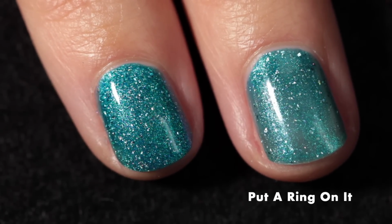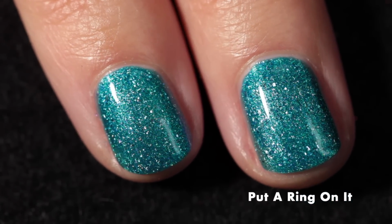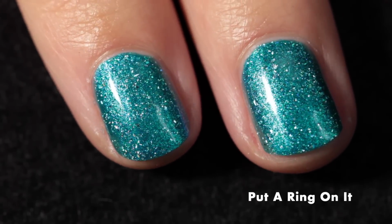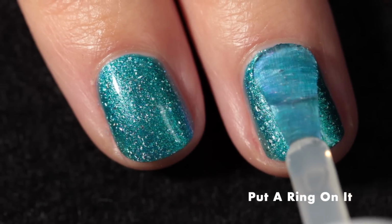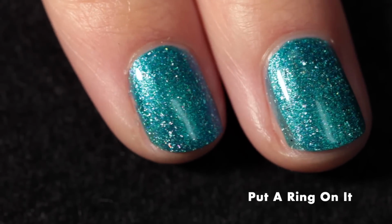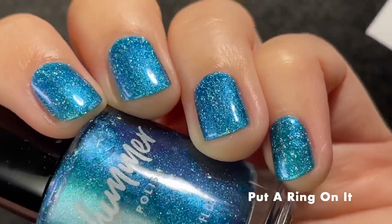Again, I would recommend 3 coats just to get it fully opaque looking and build it up to look more like what you're seeing in the bottle. It does dry down just a tiny bit dull, so I'll recommend a glossy top coat. And I did really like this color. It's a really fun shade of, I guess, what is it described as? Yeah, like a tealy blue. I love those kinds of colors. I think they're really vibrant.